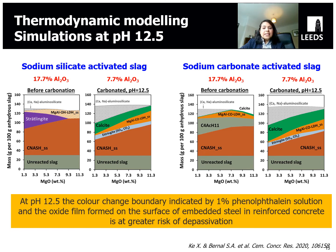So in this case, what we did was try to determine the phase assemblage of alkali-activated cement for a given aluminum oxide content within the slag, changing the amount of magnesium oxide in the system. So we can see that there are tremendous changes in the phase assemblage of sodium silicate and sodium carbonate activated systems depending on the chemical composition of the starting raw materials, and that of course carbonation in many instances will also have an impact in what type of reaction products will be formed.